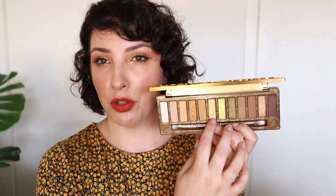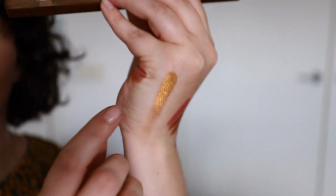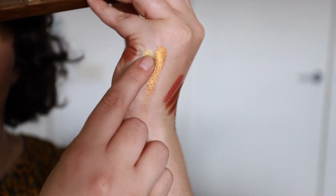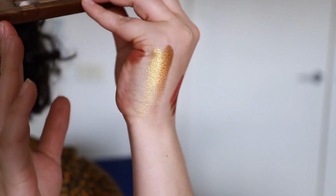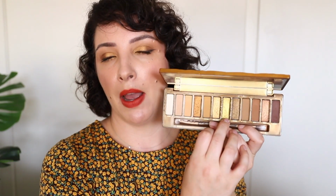Then you have more traditional gold. You have more of this yellowy, almost chartreuse gold, which is a lot more vibrant and brighter. I actually have that in my inner corner. And even though it's not a shade that I like wearing all over the lid, I have worn it all over the lid this month. But one thing I do like about it is because the tone is different and it's a lot more vibrant.